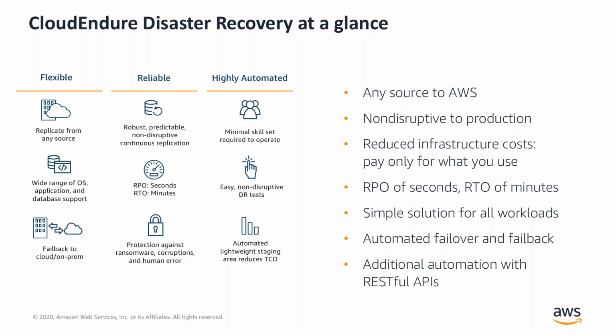So if there is any kind of situation of a malicious attack, such as ransomware or data corruptions, or just plain human error that forces you to go back to a previous point in time, the solution allows you to have that flexibility as well. And everything is highly automated. So the process itself of getting the agents deployed and replicating different types of operating systems and different types of applications is the same unified process across all different platforms, irrespective of the infrastructure, operating system types, application types.